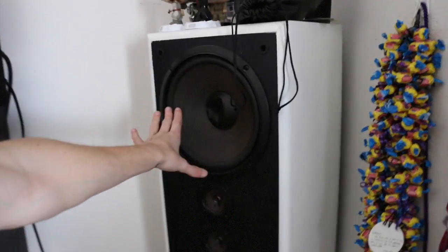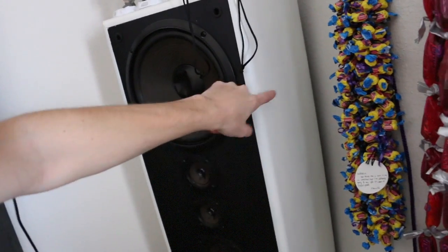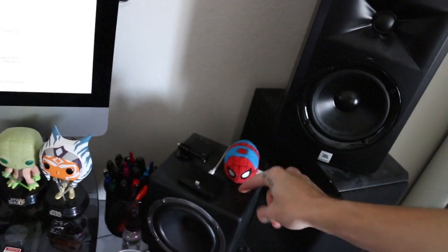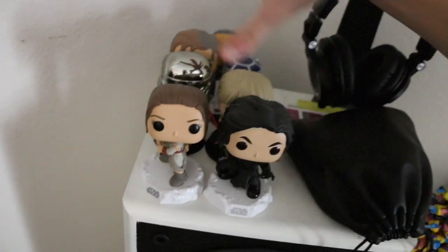I have my other speakers. I actually spray painted these white. They were like natural wood color, so I spray painted them white to make them look a little better. I did the same thing with these. These were like a super ugly yellow, and I spray painted them black, like this flat black. I think they look a lot better. These are some more of my pops right here.